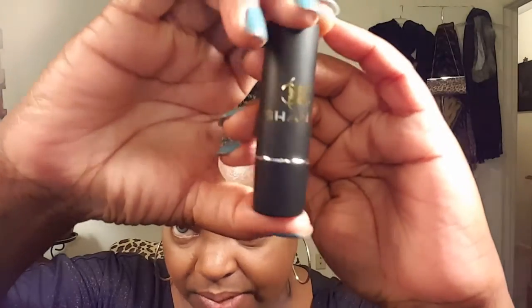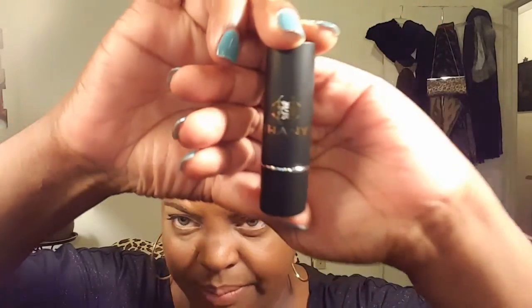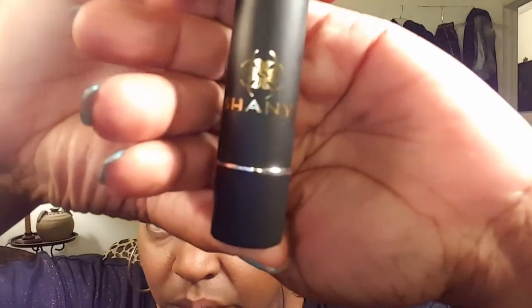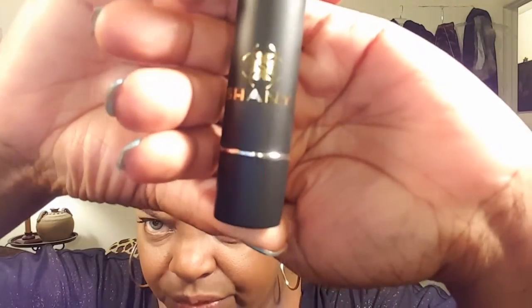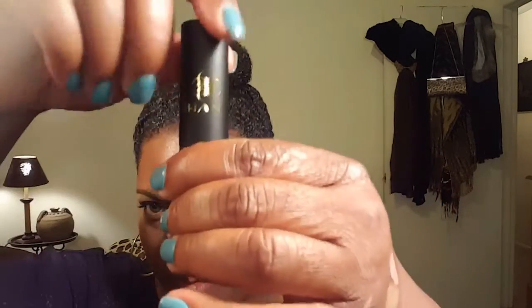See that? Okay. And also, real quickly, I guess I should have done this in the beginning. It comes in a very nice case. It's got the name Shany or Shawnee on it. I'm not sure how they pronounce that. And it's got like a little little filigree design on it. Okay, it's a black case. It's a matte black case, and then it's got a silver trim which separates the opening and the base of the lipstick. So nice packaging.